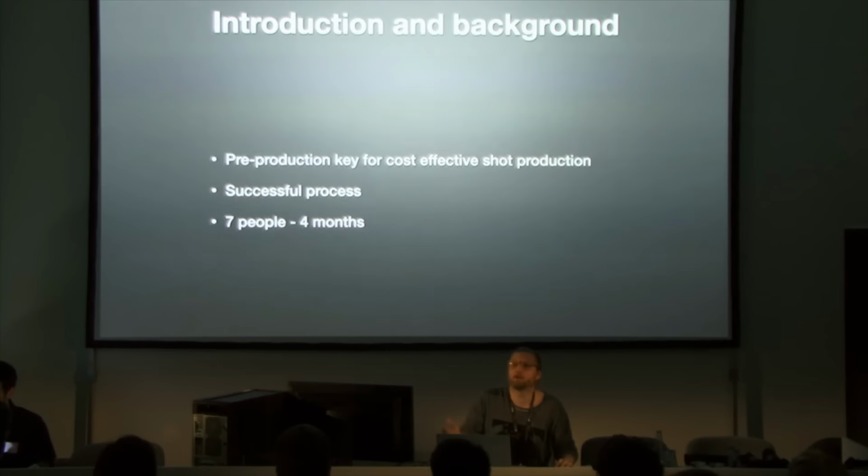And we assembled a small team of approximately 7 people that did all the pre-production work of the show. We did all the R&D and the asset creation and the prep work for about 4 months. And during this time, Kevin supported us and understood the importance of this.